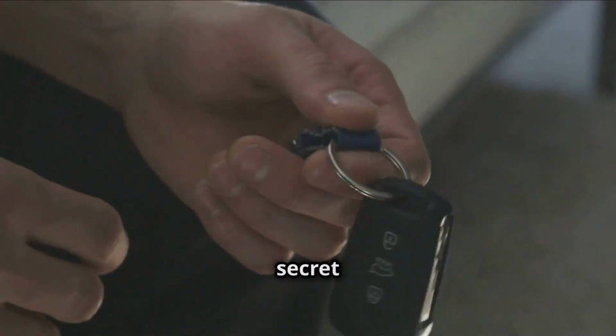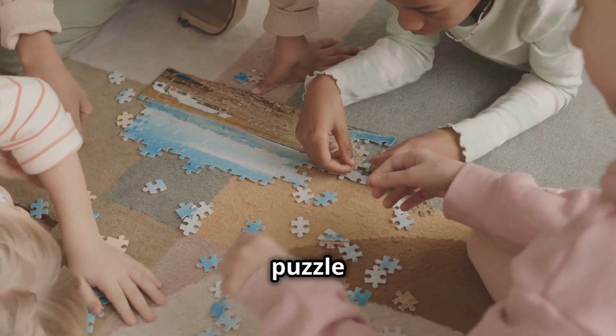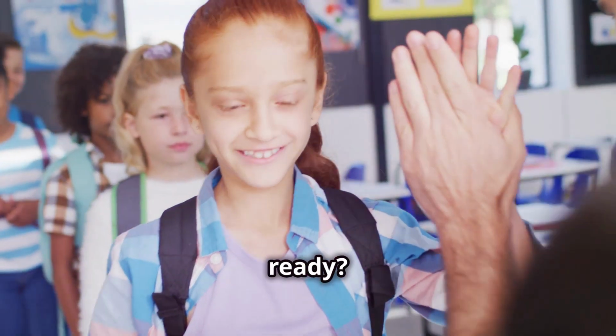Today we will unlock a secret code. This code is about suffixes. Suffixes are like puzzle pieces. We add them to words. Then the words have new meanings. It's like magic. Are you ready? Let's begin.